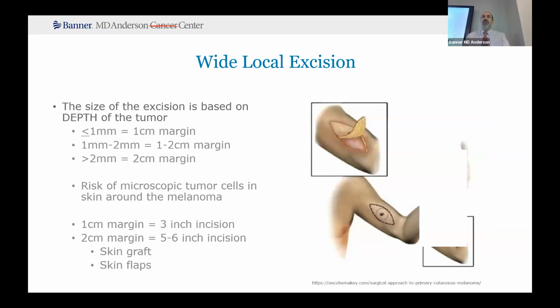The next thing I need to do is now excise the melanoma. Right? We know that if the biopsy was done, and even if all the margins were clear on the biopsy, if we don't do more to the melanoma, there's a higher risk that melanoma could come back. And we don't want melanoma to come back locally. We don't want it to come back someplace else. So I need to perform what's called a wide local excision. And that just means I'm taking a margin of normal tissue around the actual melanoma.